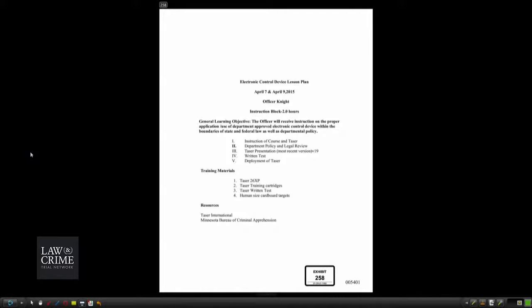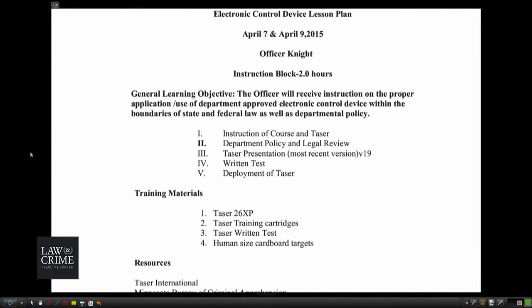Okay. And we've seen the Roman numerals there, the taser presentation. Well, let me back up a little bit. Number two is department policy and legal review, correct? Yes. And so that's the sort of classroom part of it? Yes. And then the taser presentation, is that referring to the PowerPoint? Yes. And then the written test, correct? Yes. And deployment of taser? Yes. So this is a fairly standard format of the taser trainings while you've been doing them with Brooklyn Center? Over the years, yes, the standard format.